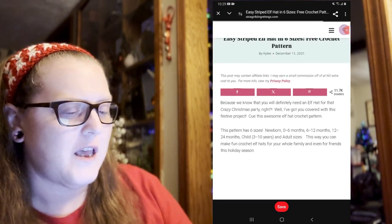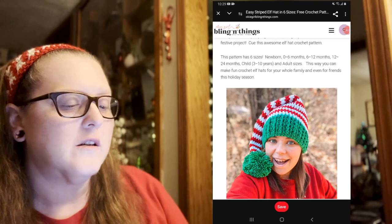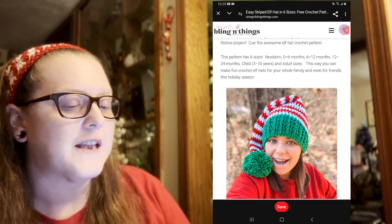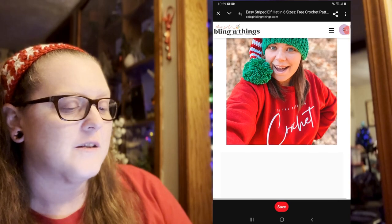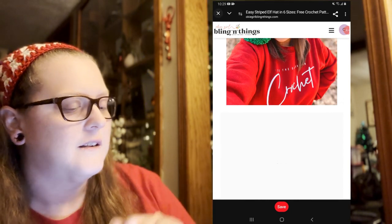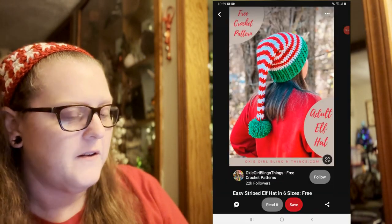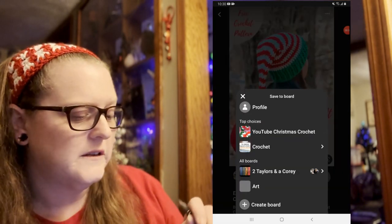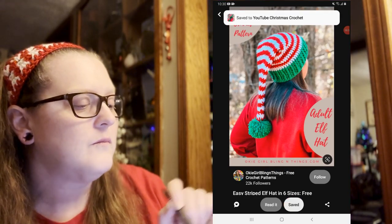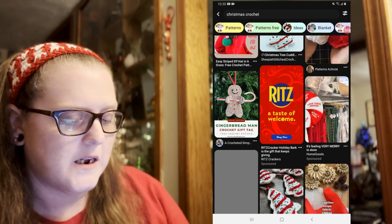All right, here we go. Yes! This pattern has 6 sizes: newborn, 0 to 6 months, 6 to 12 months, 12 to 24 months, child 3 to 10 years, and adult sizes. That is awesome, and I love it. And it gives all the info. All right, I backed out. We're going to save. So how many is that? 4? I was going to do 10, but this video might be a little long. Okay, what else can we find?